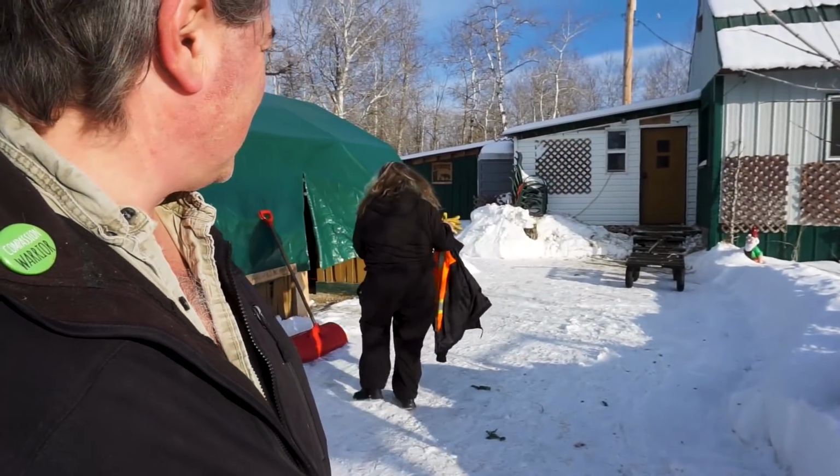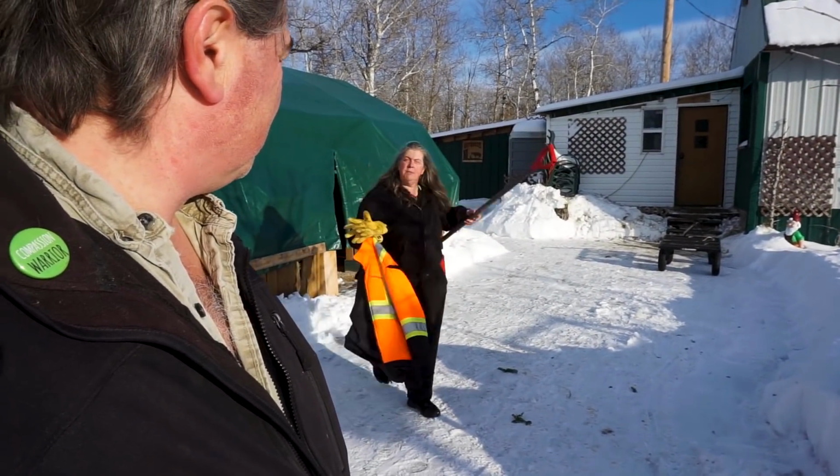So, there was another group of animals that were coming in. Where'd you go, Tara? She disappeared. Now they are, oh, you're going on this side, okay. I need my shovel. I don't need to make an extra trip.